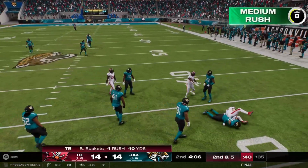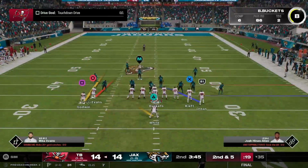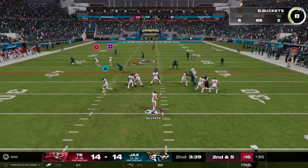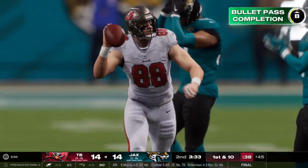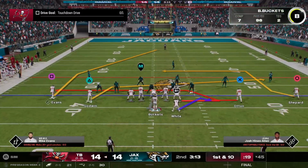And he gets this to the 35. Good for a gain of 5. Ball on the 35. Here comes 2nd and 5. Here's a play fake as they set up to throw. The pass is caught by Kate Otten. And brought down, but not before reaching the 45-yard line.